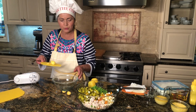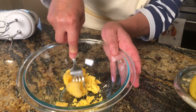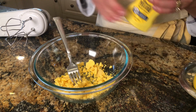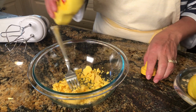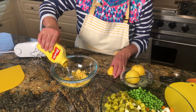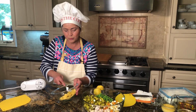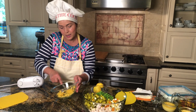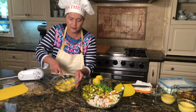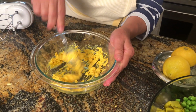And I'm starting with 3 yolks. I'm going to give them a little bit of a stir to get them a little bit softer. I'm going to put about a tablespoon of mustard. You always put mustard in the mayonnaise, especially for this salad. We're going to need mayonnaise with a little bit of mustard. It's a good taste for our Romanian potato salad. And later on, I'm going to put a little bit of pepper and salt.